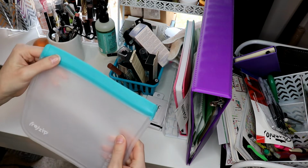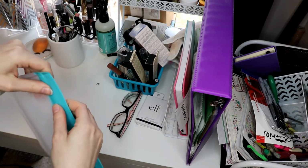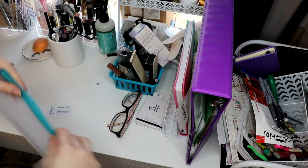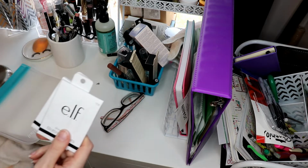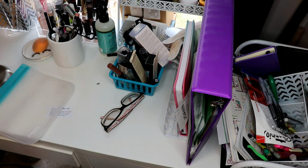This guy is pretty cool. I got it from Target. It's for, you know, toiletries, or you can put like sandwiches and stuff in it. I don't think it needs to be in here though. I think I'll put it in my bathroom with my travel bags. These are super important. I'll put them in this drawer because that kind of stuff is in this drawer. And I'll get to the drawer in a minute.